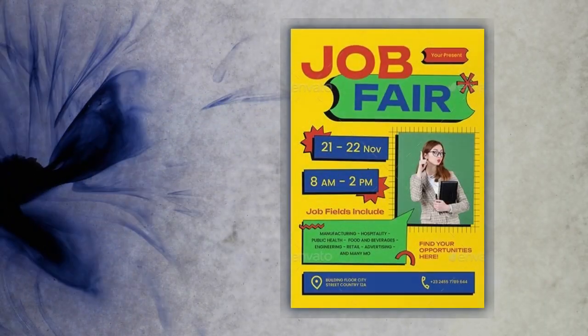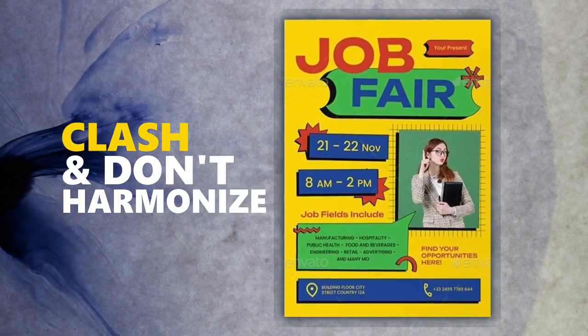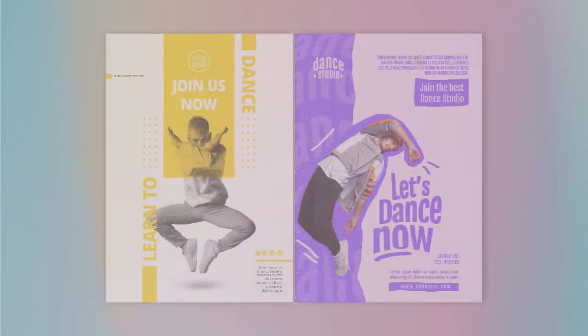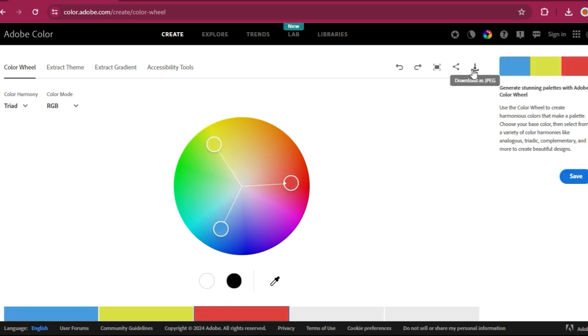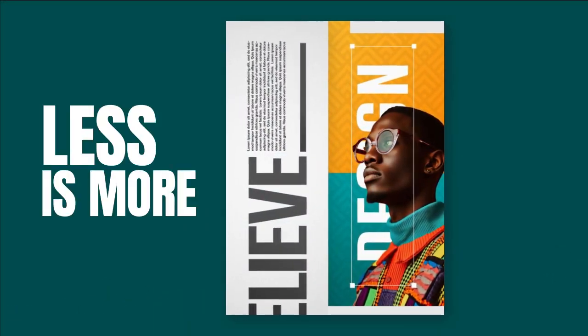Here we have a design with colors that clash and don't harmonize. It's jarring and unappealing. Instead, stick to a limited color palette. Use tools like Adobe Color or Coolors to find complementary colors that work well together. And remember, sometimes less is more.